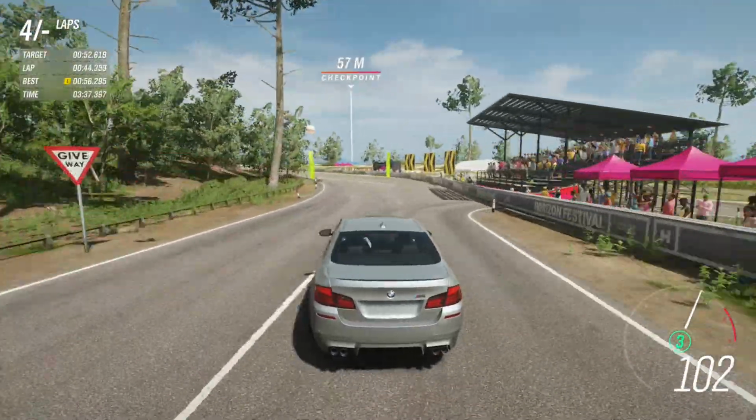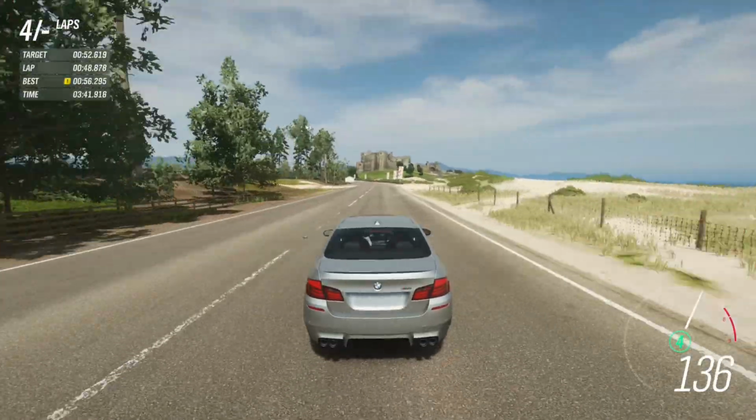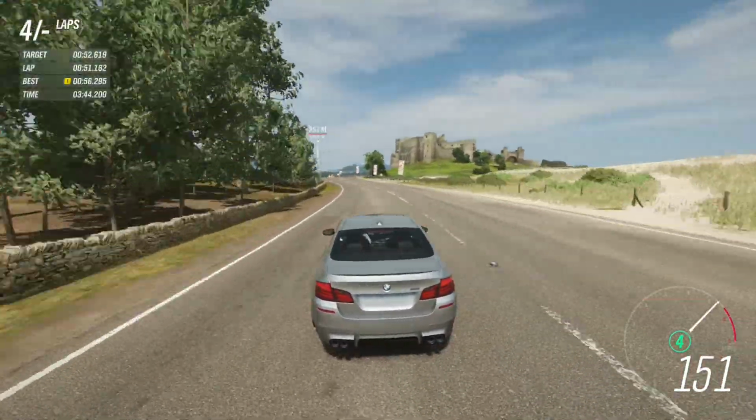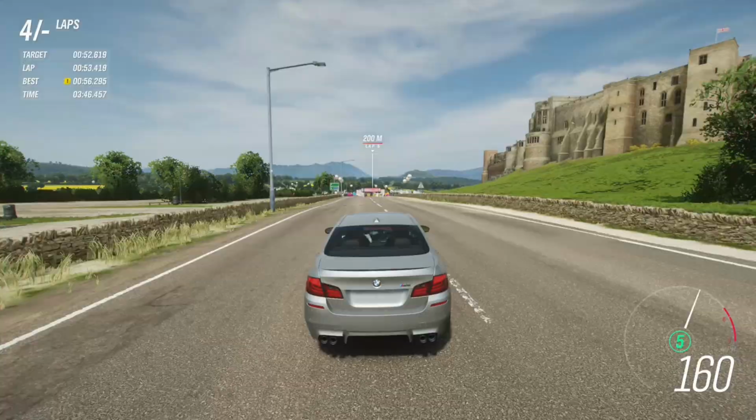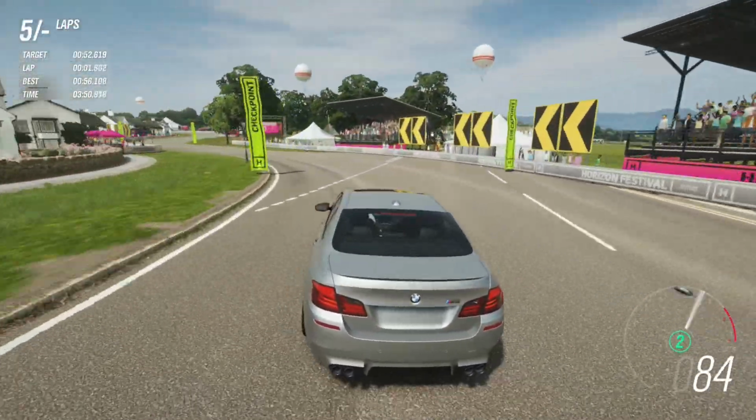And on to the last proper corner at about 45 seconds indicated. And now just sailing past 160 miles an hour and across the finish line, and we've got 56.1 seconds.